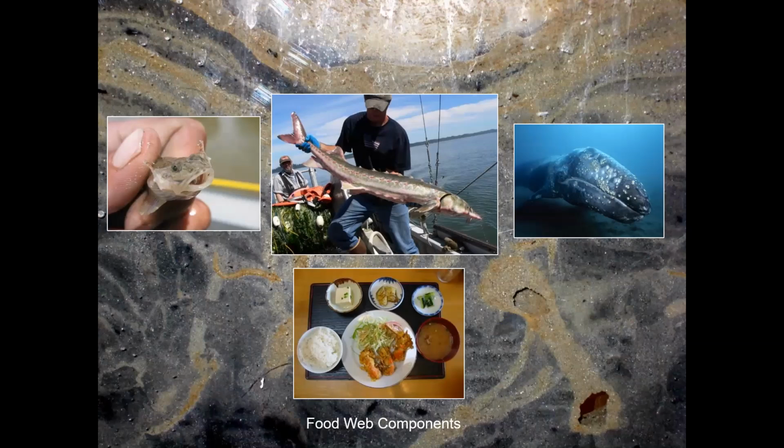Staghorn sculpins and other things predate on them, and also gray whales. And then humans, but this comes from over in Japan actually. Humans actually do feed on them over there, recreationally harvest mud shrimp anyway.